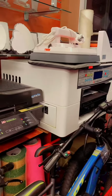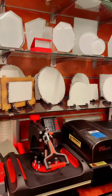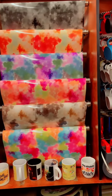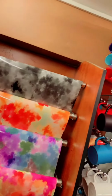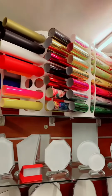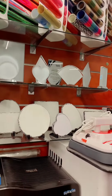Our program covers a diverse range of printing methods, ensuring that you have a well-rounded understanding of this dynamic industry. From classic mug printing to trendy t-shirt printing, we've got you covered. You'll also dive deep into the world of DTF, direct-to-film, and DTF UV, direct-to-film UV, printing, mastering the art of transferring vibrant designs onto various surfaces.